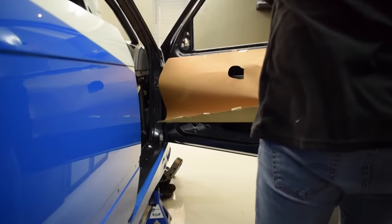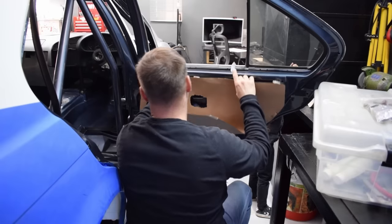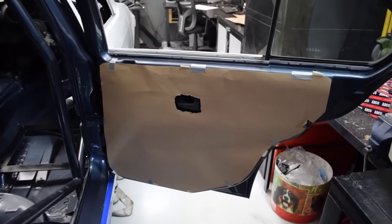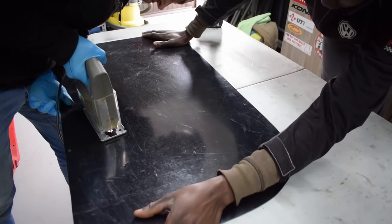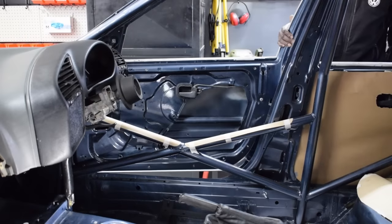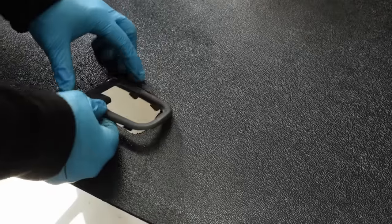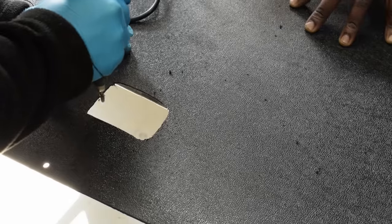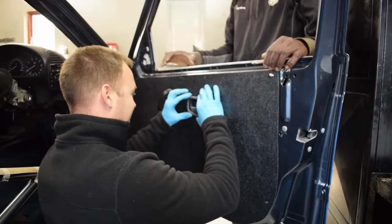Then got stuck into the door cards. I used a plastic I got from a local supplier with a nice leather textured finish. It doesn't show the scratches, and this is nice and pliable as well as very lightweight. So we just made up some door cards out of cardboard and then cut the plastic to suit. We used rivnuts and stainless steel screws.